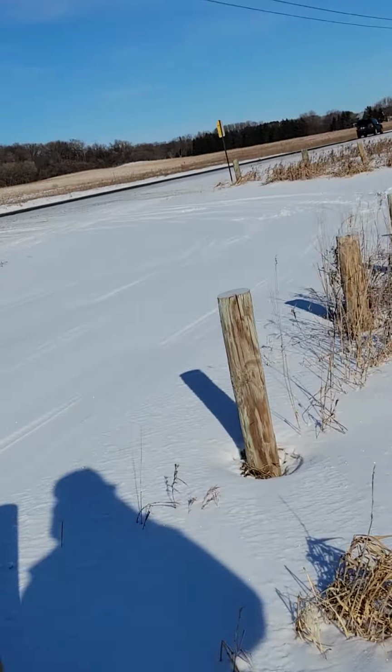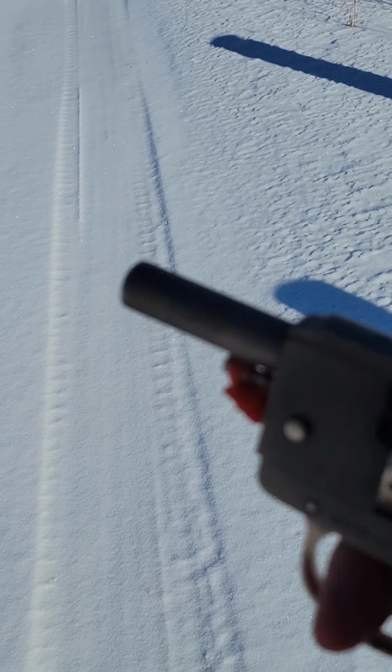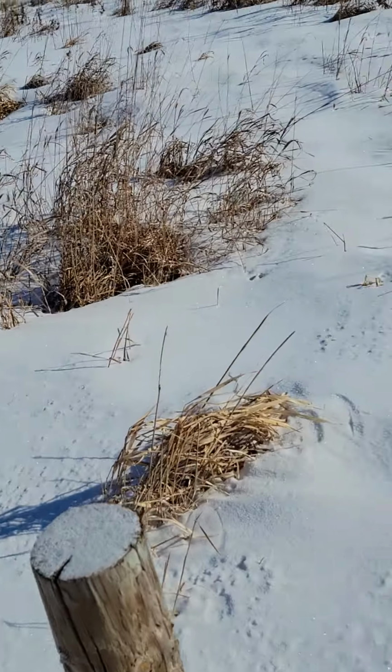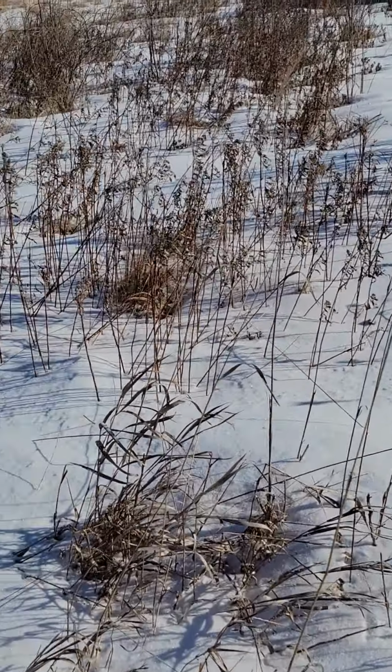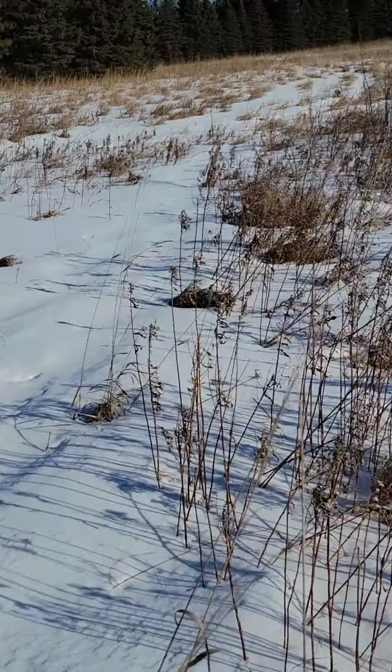Sit. No, no, no. Here, here. It's cold, I know. Here, Corks. Sit. Oh, it's deep snow even. Sit. Fetch, fetch, fetch. Corky, Corky.